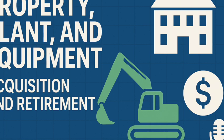All right, so that's land. Now let's talk about equipment, the workhorses of many businesses. What kind of costs come into play when a company decides to buy, say, a fancy new machine or a fleet of delivery trucks? Well, much like land, it's all about getting that equipment in place and ready to roll.